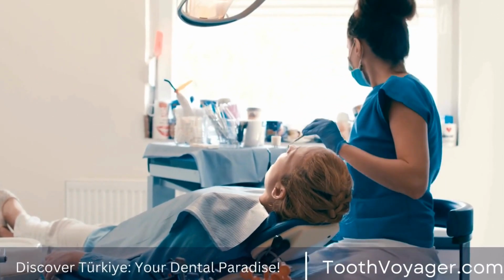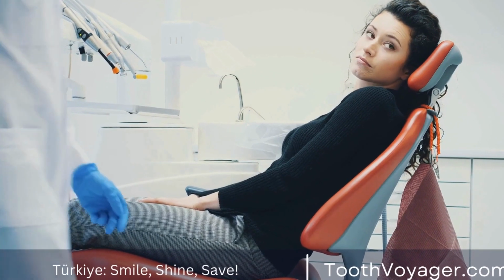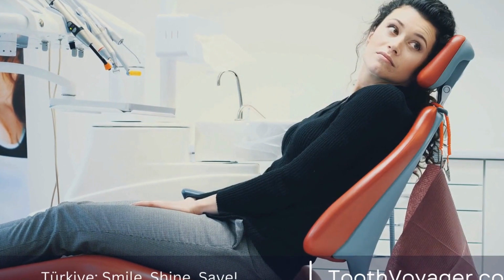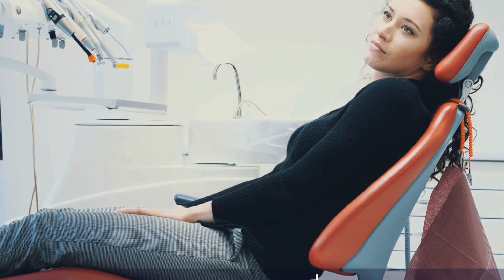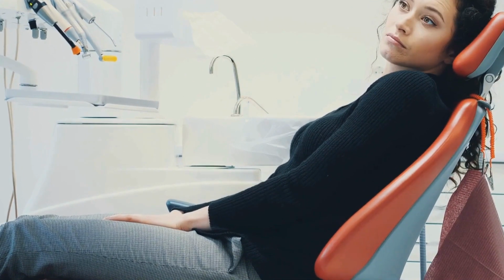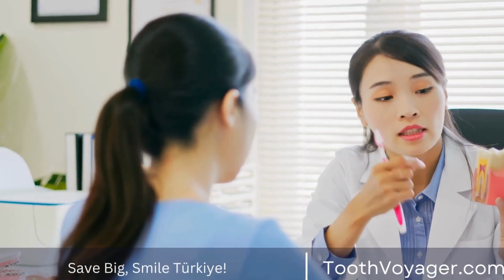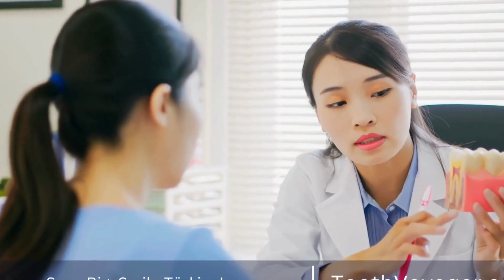However, how long do you think their lifespan is? The longevity of a bridge is contingent on a number of variables, including the type of bridge used, the type of material, practices for maintaining your oral hygiene, as well as how much you care for your dental health. The majority of dental bridges are able to last for 5 to 15 years or longer with the right maintenance.